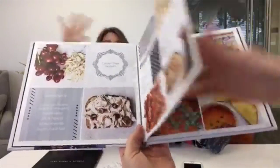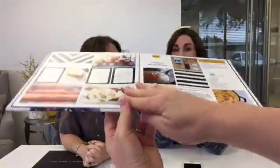Like people all over the interweb are talking about these recipe pages. Yes. And one other thing that I did want to point out.